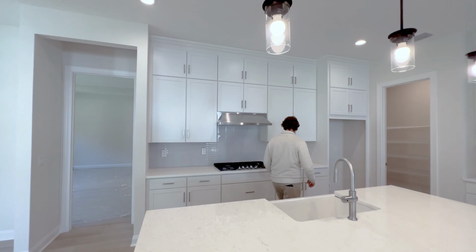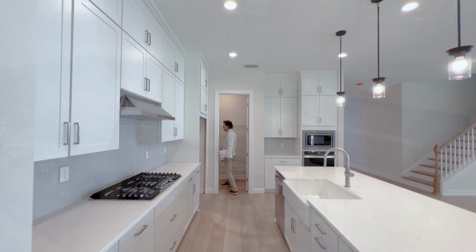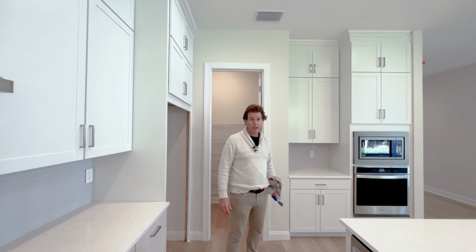Neutral colors, you got the white cabinets stacked, double stack high, a really cool backsplash. Gas stove, I didn't mention Bartram Ranch is a gas community. And then finally, a nice walk-in pantry with plenty of additional storage for all that food you're gonna buy at Costco that you really didn't mean to buy.